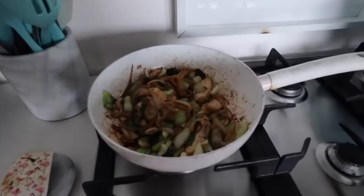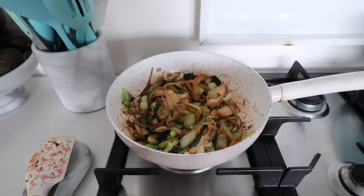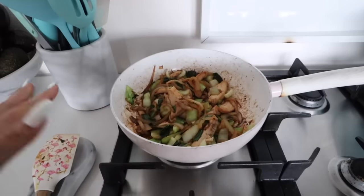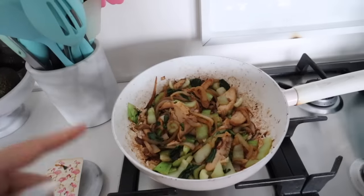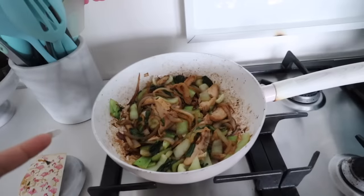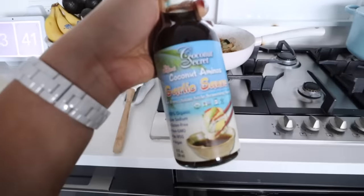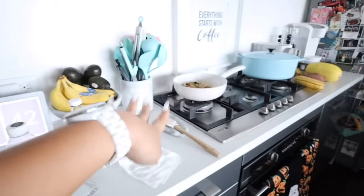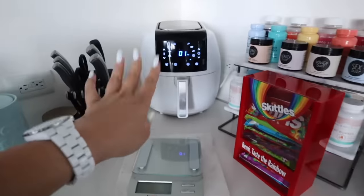All right, so I have cooked up a little stir fry, if you will. I made some chicken thighs the other day in the air fryer that I just kept in the fridge, so I've been repurposing them now. I sauteed up the chicken thighs along with half an onion, bok choy, and some shiitake mushrooms, along with some of my favorite coconut aminos garlic sauce. I got this at Whole Foods. I'm going to serve that up along with some eggplant that I'm air frying.